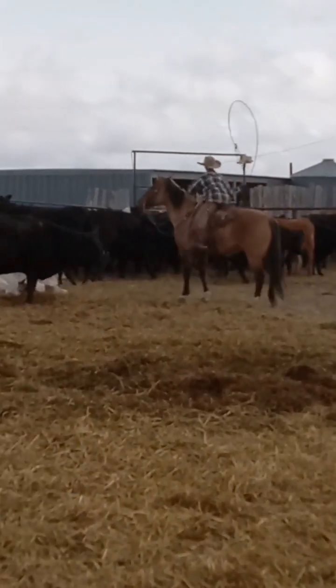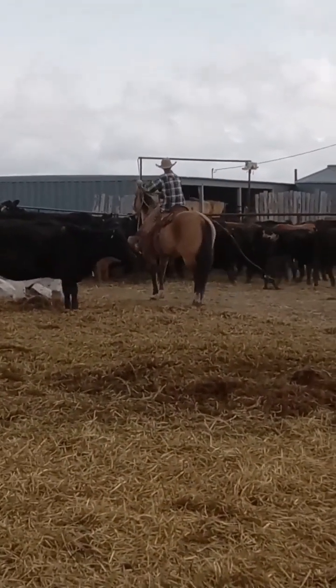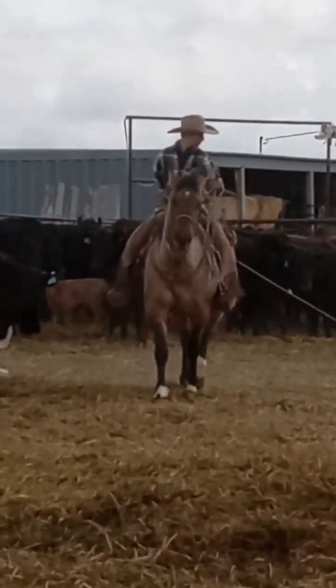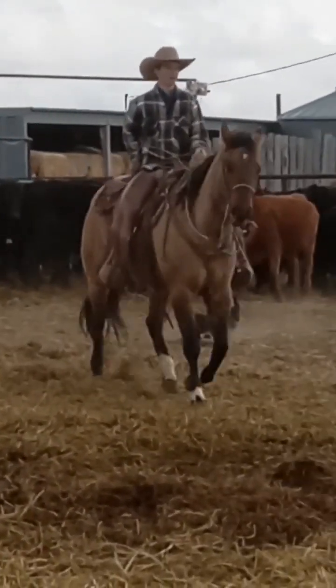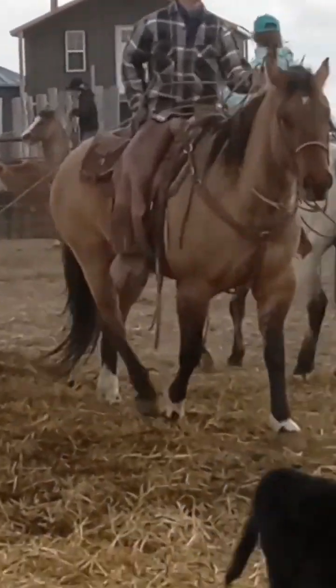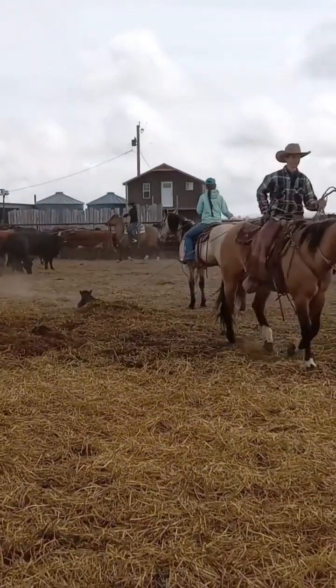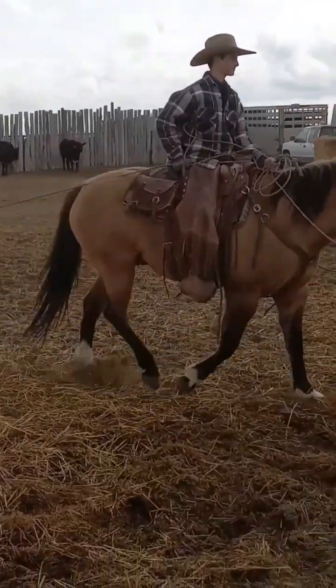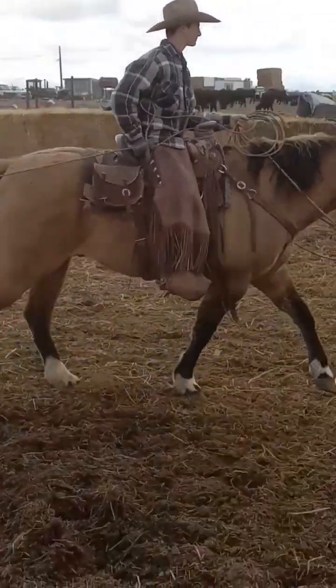Alright, this is a horse we call Dan. He's lot 23. He's a 6-year-old QHA gelding. We picked him up as a yearling out of a set of colts down in Utah. I really liked his mom. She was a Pepto-Bismol bred mare that was deep and thick. He's grown up to be a big, nice horse. He's 15'2" and weighs 1,220 pounds.